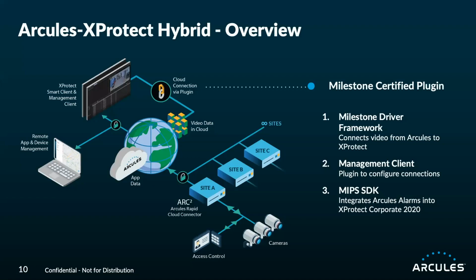That allows for live view and playback of the Arcules camera channels from the Arcules Cloud into XProtect. It also allows, as Jason and Art mentioned, for alarms generated in Arcules to be forwarded to XProtect. The hybrid connector plugin has been certified and tested to work with XProtect Corporate version 2020, release 1 and later. Licensing for the plugin is available on the Milestone marketplace.